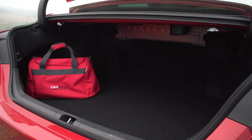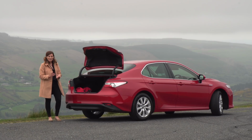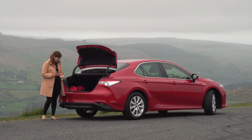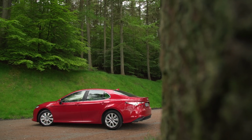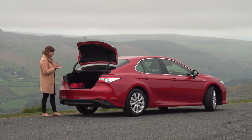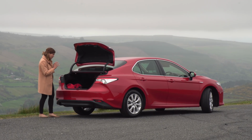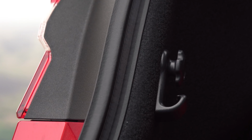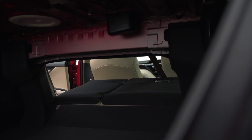And at 524 litres, the Camry can give most mid-size SUVs a good run for their money in terms of boot capacity. Sure enough, being a saloon, it's not as practical in some respects as a hatchback, but that is a fine boot nonetheless. There's a nice bit of width there for the golfers. You've got a couple of shopping bag hooks, and the back seats will fold flat at the pull of a lever, like so.